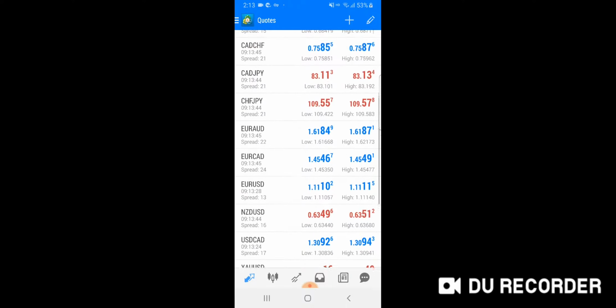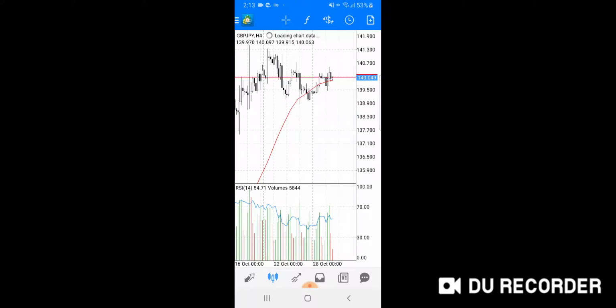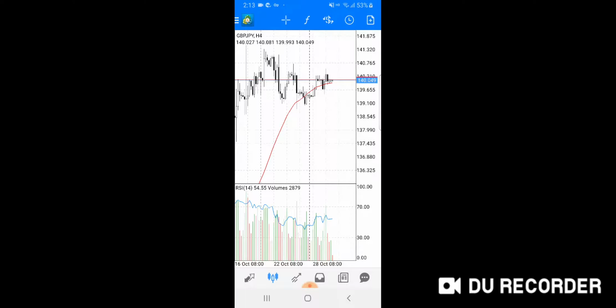Let me see the pound yen now. Let's see what it's doing. So it's come back a little bit, but it's just hovering. It's not doing much. I think a lot of people are just sort of on the sidelines.